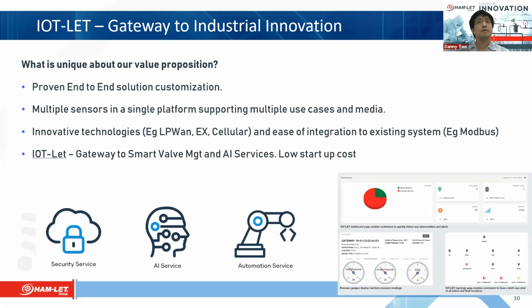All right, so what is so special about the IoT platform, IoT Ltd? I think there are quite a few unique value propositions for the solution and the platform. First point is that it's an end-to-end solution which allows customization. The system includes not only the smart valve, which is of course very important, but also, as we'll touch on later on, the gateway that connects the smart valves to the cloud, and of course the IoT Alert portal itself. So it's an end-to-end solution, and with the platform in place, it allows us to do customization and to scale for different use cases and different customer needs.